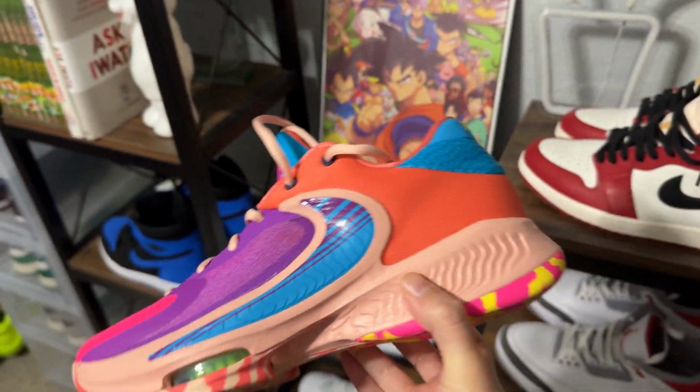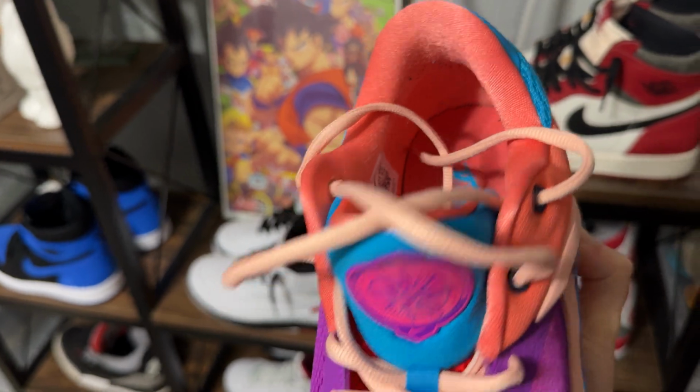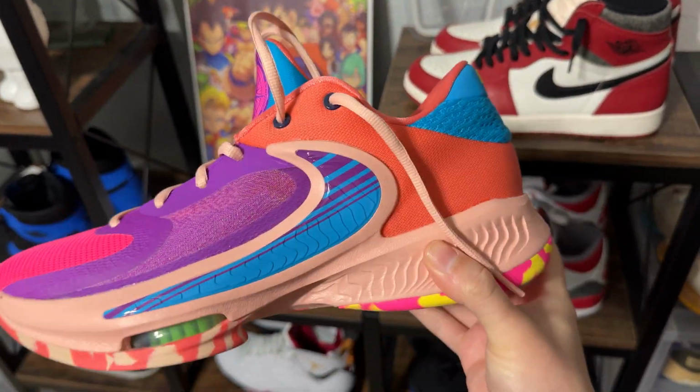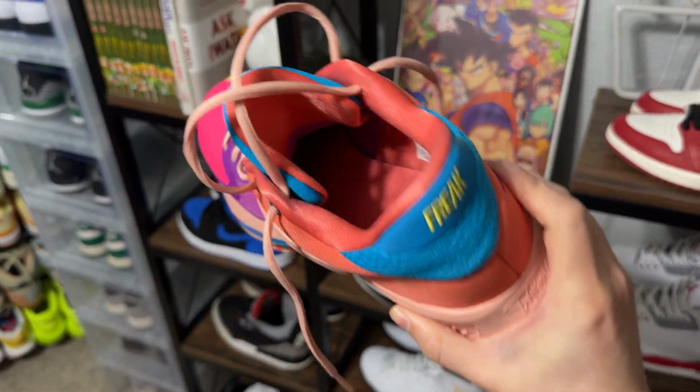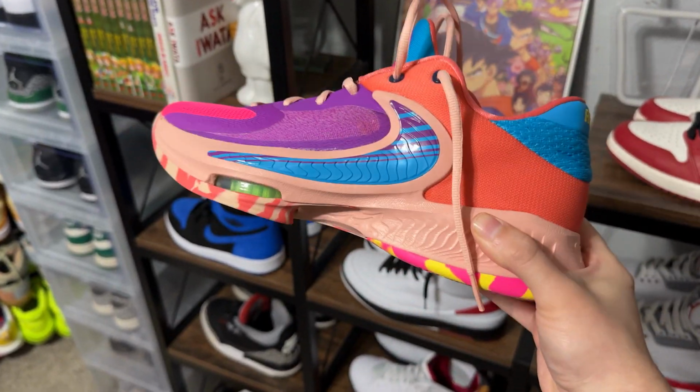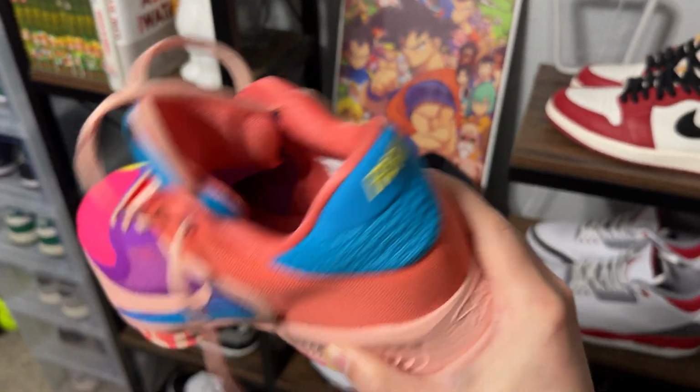I twisted my ankle multiple times on this shoe. I don't know what it is. I think it's just the lack of foam in the collar here, where your ankle goes. That may be the main reason, but it's also a shoe that's very easy to just step in wrong and roll. The stability on it is not the best.